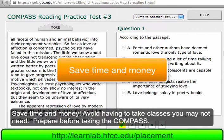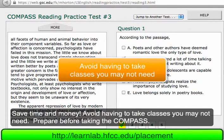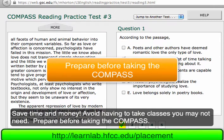Save time and money. Avoid having to take classes you may not need. Prepare before taking the Compass.